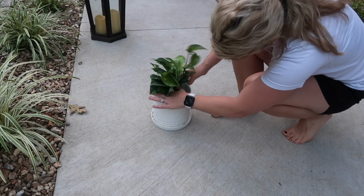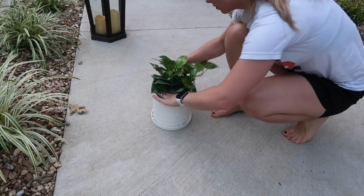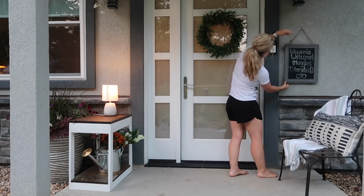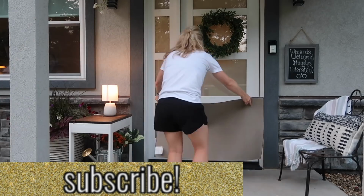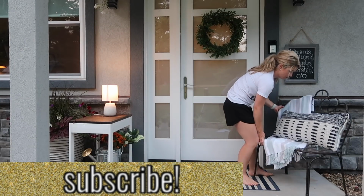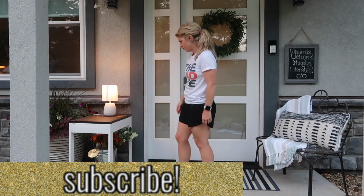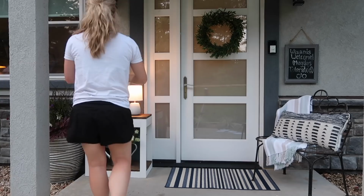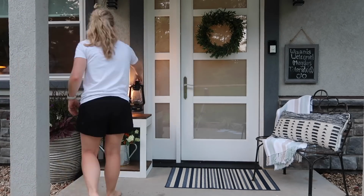Finally, my favorite part, putting everything together. I got this really cute little plant that hopefully I can keep alive. That sign is perfect for covering up our extra doorbell. Since we have the Ring doorbell, we just don't need the normal one anymore. Brad made me these cute little end tables, and I'm only using one of them inside, so the other one was just made for this porch.